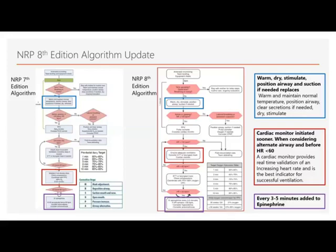The first change you're going to see is just a wording change to our warm, dry, stimulate. The reason for this verbiage change is that it focuses more on what real practice is in the real world. Also, a lot of times it may only be needed when you're doing a resuscitation and delivery to just warm, dry, and stimulate, and you may not have the need to suction.